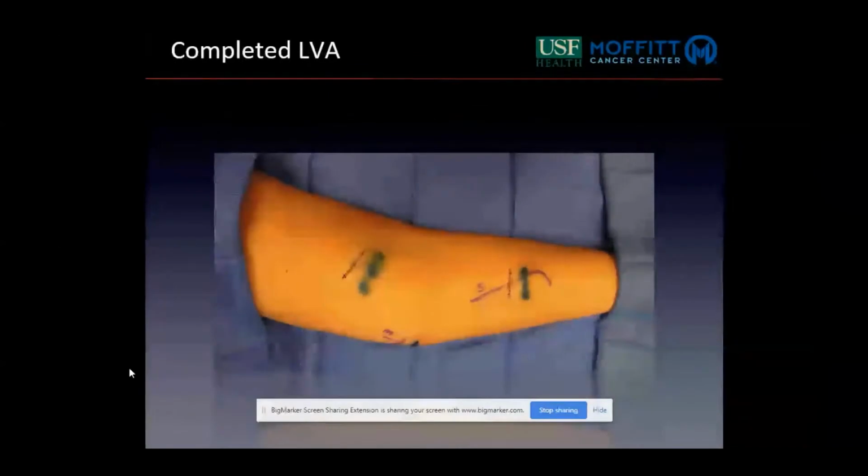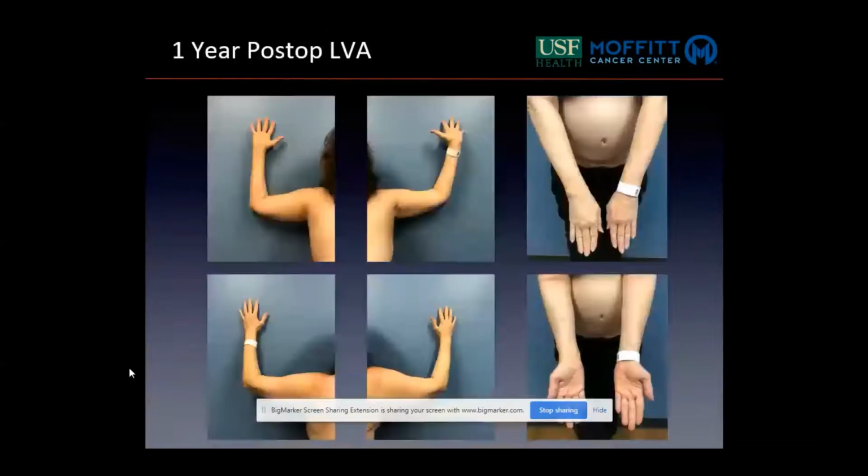This is what it looks like when we're done. Several incisions, anywhere from 3 to 6, is what we typically perform in a patient. These sutures are removed the following week. And then we follow these patients in lymphedema clinic at the prescribed time intervals of 3 months.